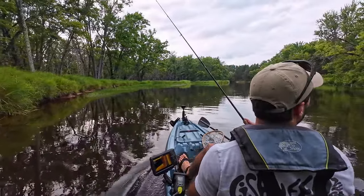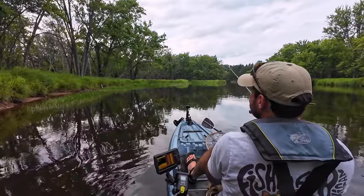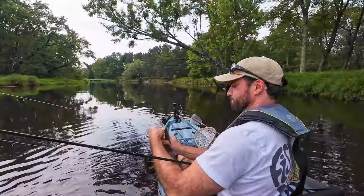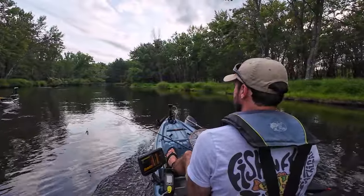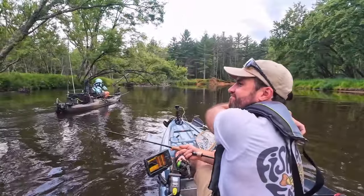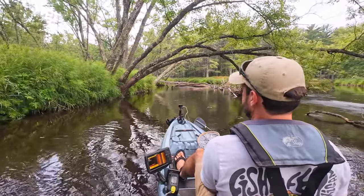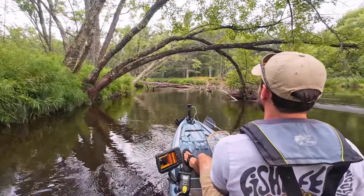Oh, something smoked it and took the Senko. Because it's just barely on the grass. And I just kind of... 5 feet towards the channel. Deep bank. It's got all the makings of a big fish spot.